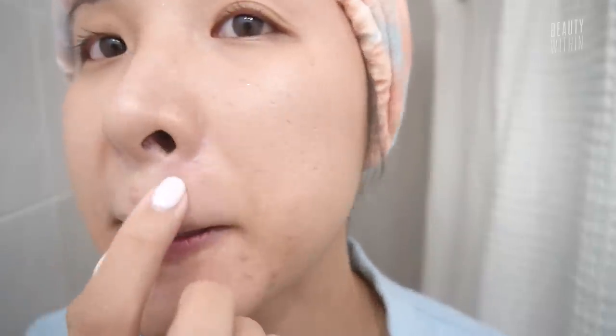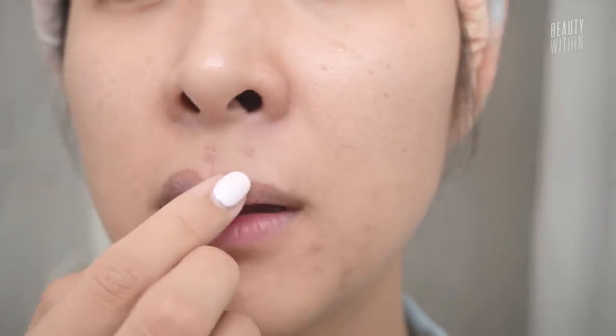Voila! Look how clear my skin is. I'm actually shocked myself. Look at this guy. It is completely flat.